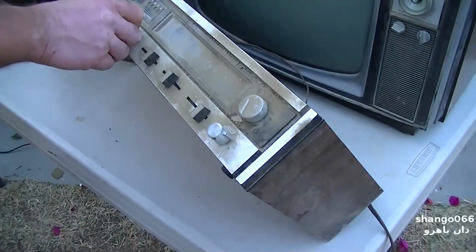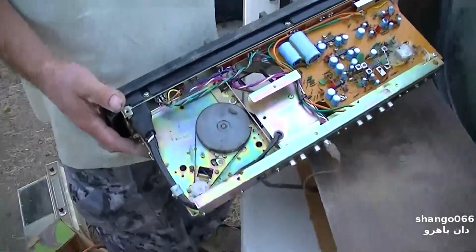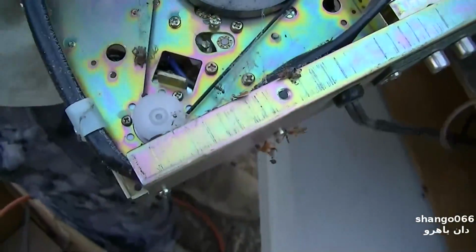Let's open it and see what it looks like inside. Yeah. Okay. Roll in on that. So here we have for precision balancing a built-in rat turd, just kind of attached with a spider web.